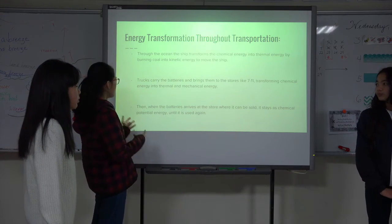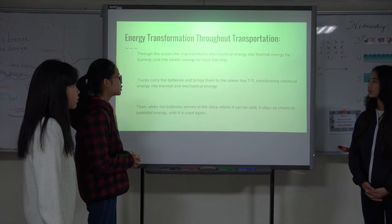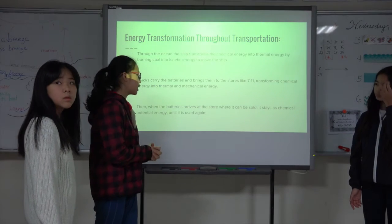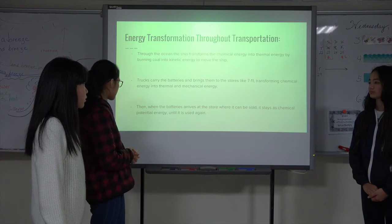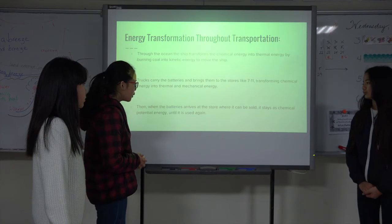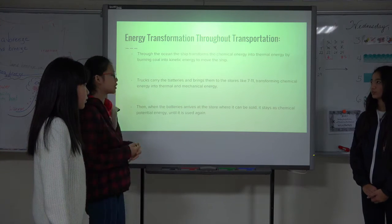Then when the ship gets to the ports in Taiwan, the trucks carry the batteries to stores like 7-Eleven or other stores that sell Duracell batteries, and transform chemical energy into thermal and mechanical energy. Then, when the batteries arrive at the store where they can be sold, they stay as chemical potential energy until they are used.